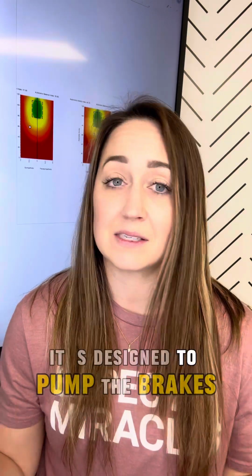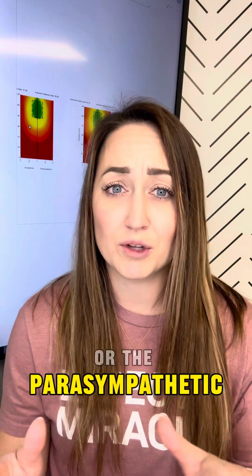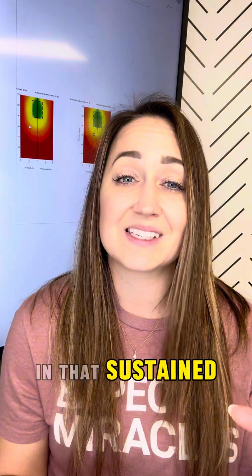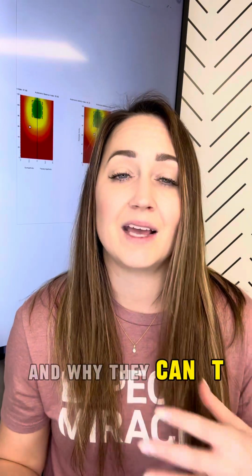Each adjustment is designed to pump the brakes within the body by activating and stimulating the vagus nerve, or the parasympathetic side of the nervous system. And when done repeatedly over a period of weeks to many months, we then start to see an incredible decrease in that sustained sympathetic storm that so many couples are stuck in and why they can't conceive.